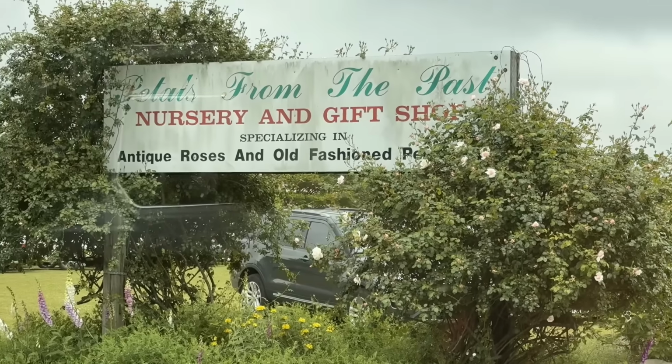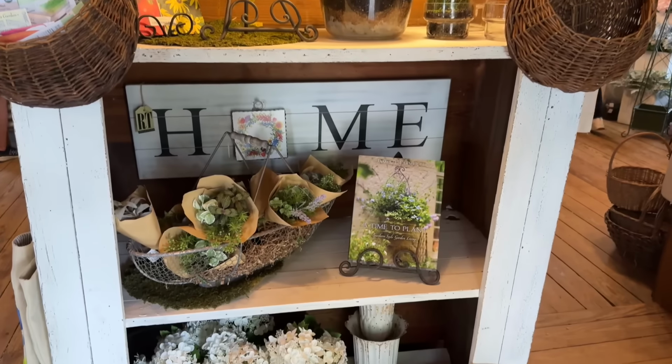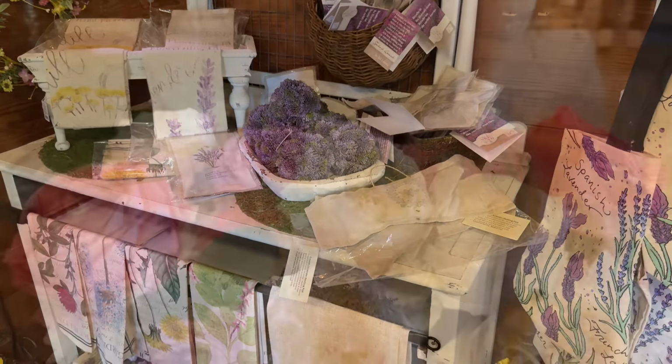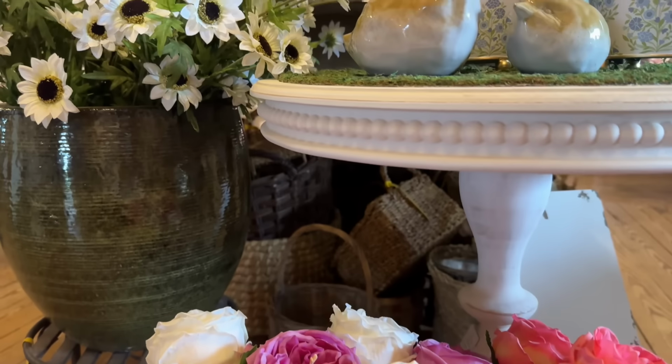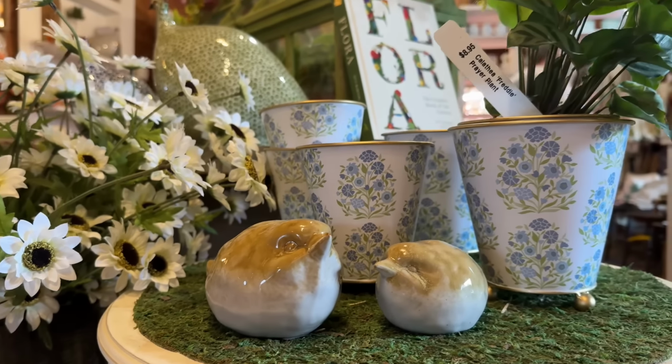And now we're going to be heading off to Petals from the Past. So this is, like I told y'all, a plant nursery, and this weekend is actually Antiques in the Garden. I've shared with y'all that several years. I love going to Antiques in the Garden. It's one of my favorite events ever, and I wanted to share with y'all their little gift shop.